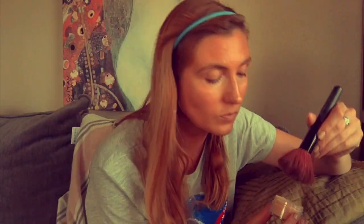Oh my, the banana setting powder has never been opened. Got some brand new beauty finds here. There we go. Well, I must say, I am so pleased with this. So far, my skin tone has been evened out, and the shine has just been taken away.